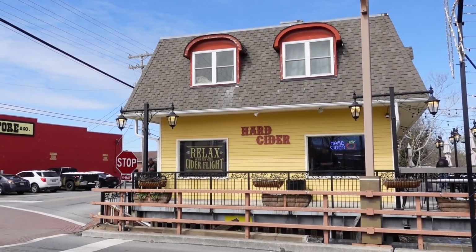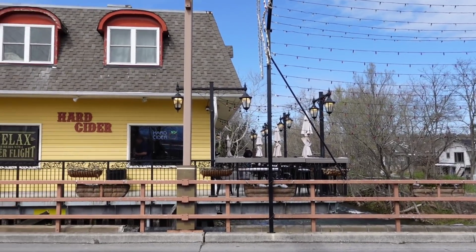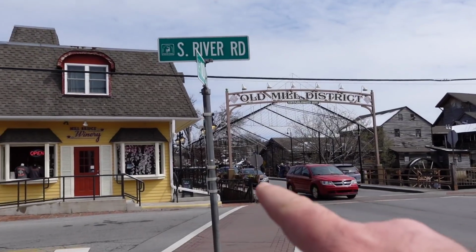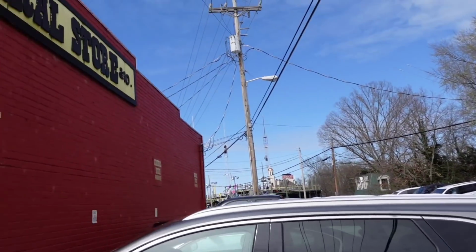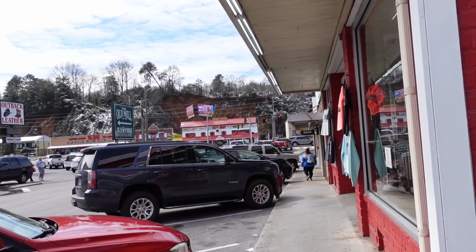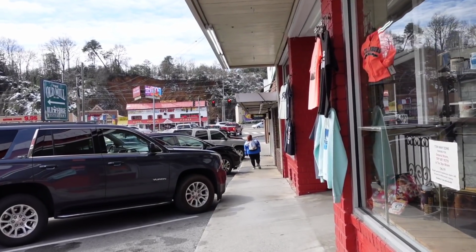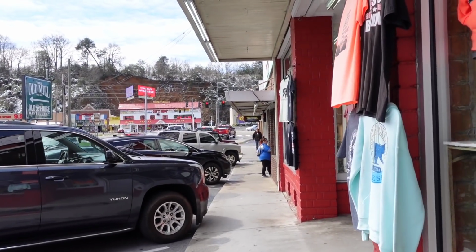So we're gonna check out some. We got some hard cider there. Not a big fan of hard cider, but they got it. We're gonna go check out this tie-dye store Jessica wants to see. We have crossed the street here. Right here is where the hard cider building is. Up here we got the general store. Out here we have the main drag that'll take you all the way from the highway through Pigeon Forge, all the way to Gatlinburg. We're gonna go to the tie-dye shop, right down there where Jess is. Give us a wave, Jess.